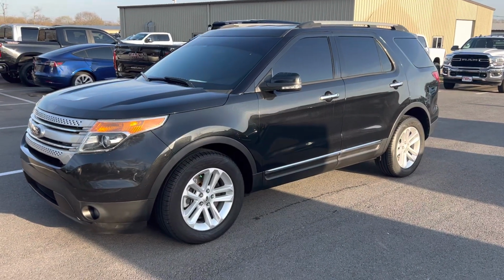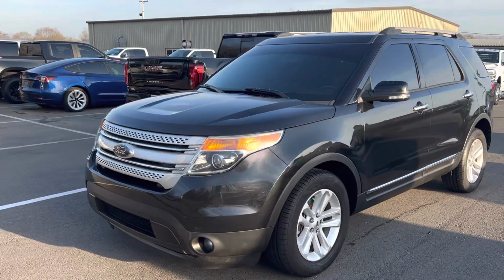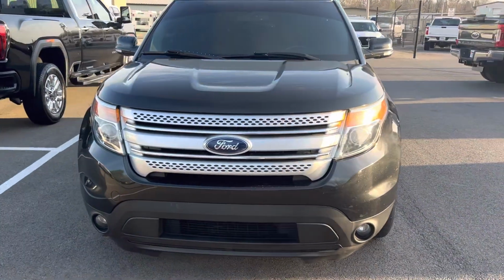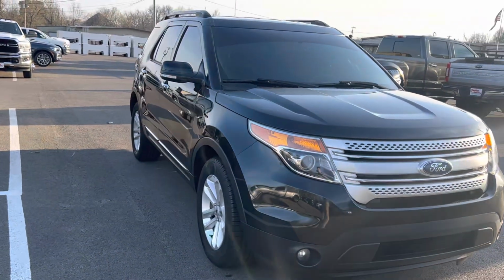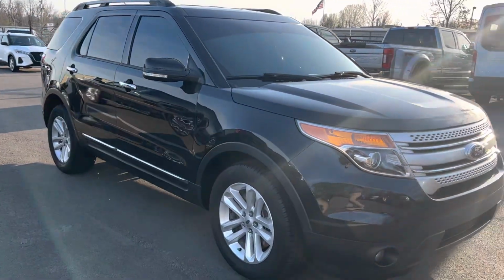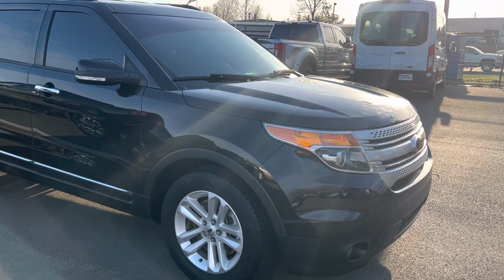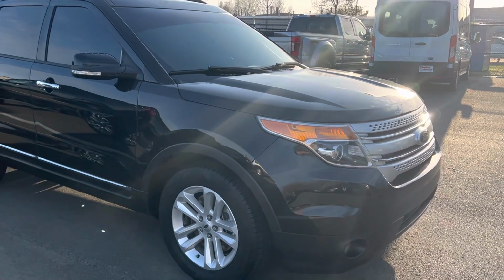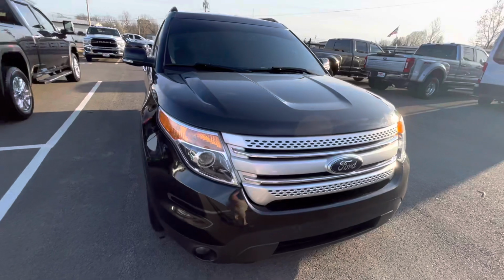I'm back here by the '14 Explorer that you had picked out. This thing is in really good condition for the year and the mileage. Of course, it is a used vehicle, but overall, I'm not seeing any major cosmetic issues or flaws. The tires are in phenomenal shape. You won't have to worry about those for several thousand miles. But like I said, I'm going to give you a little closer detailed look at this Explorer and point out any imperfections on it.